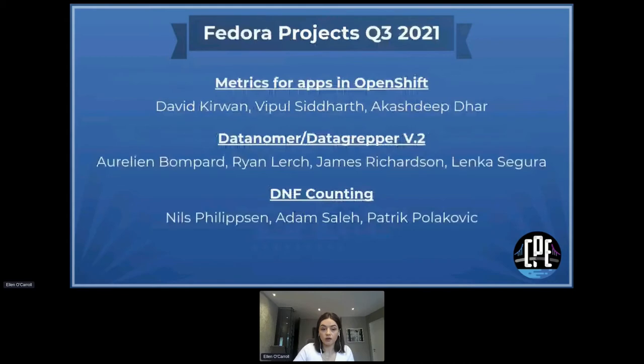So these are our three Fedora projects that we worked on in Q3. First is metrics for apps in OpenShift. That was worked on by David, Bipul, and Akashdeep. The second was DataNomer, DataGrapper. That was Aurelian, Ryan, James, and Lenka. And then last but not least was DNF counting, which was worked on by Niels, Adam, and Patrick.